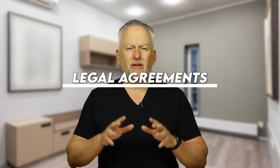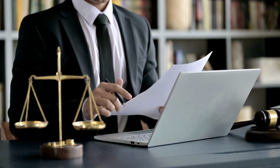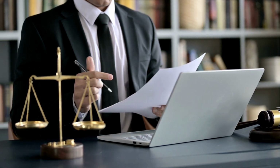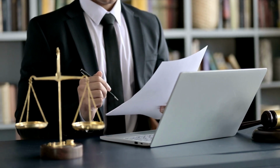Next thing you want to look at are legal agreements and considerations. Very, very important. I cannot stress this enough: invest some money in a good real estate lawyer and a good joint venture agreement, because so many mistakes have been made by not anticipating potential fallouts between partners. So make sure you've got a very tight joint venture agreement. The bigger the deal and the larger the number of partners, typically the more expensive the joint venture agreement is going to be.